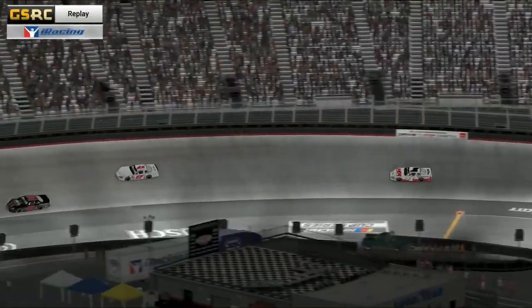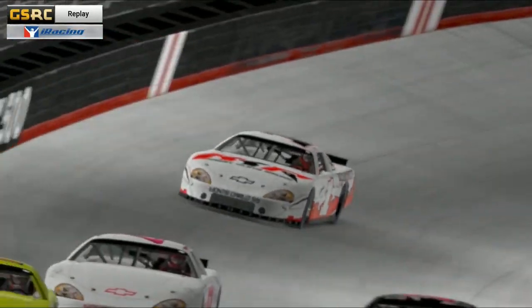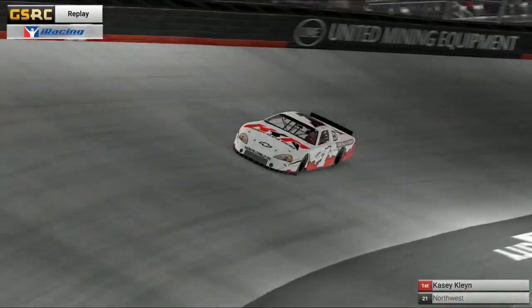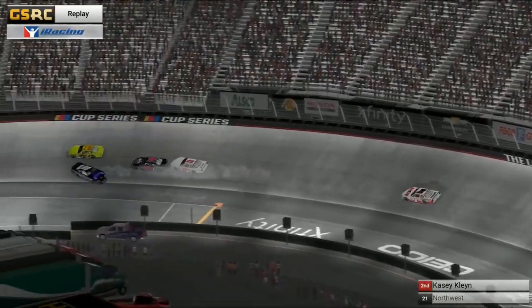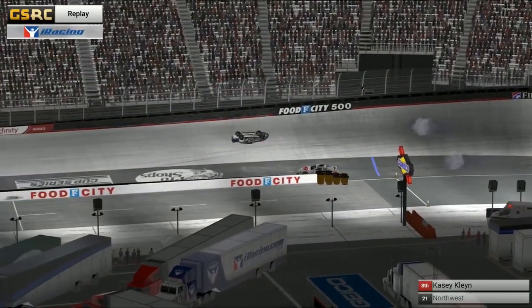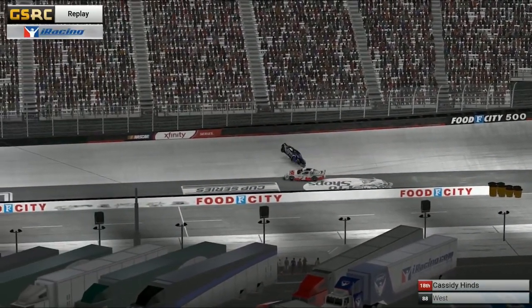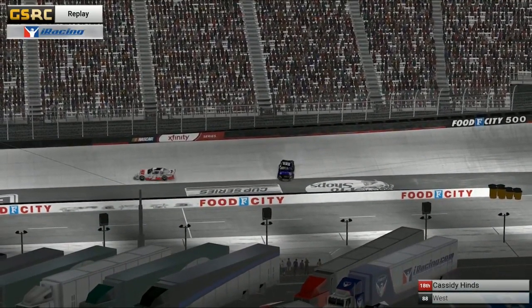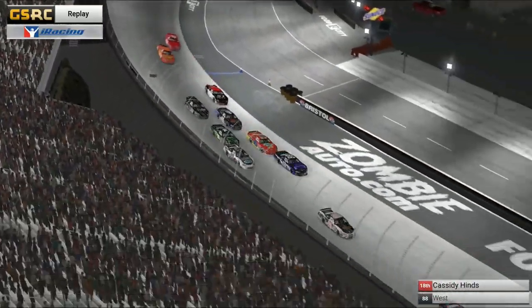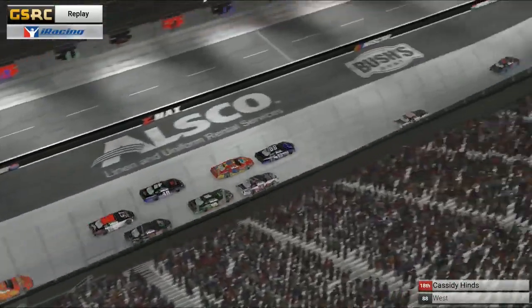Taking a look at why we had that yellow there. We see the tail end here coming through. Casey Klein. Looks like the wreck started up ahead, and Klein unfortunately just not able to avoid that car on the bottom of the racetrack. It's 88 on the door. It's Cassidy Hines. We see there's a big gaggle of cars here coming off the corner. We see Landon Lewis.